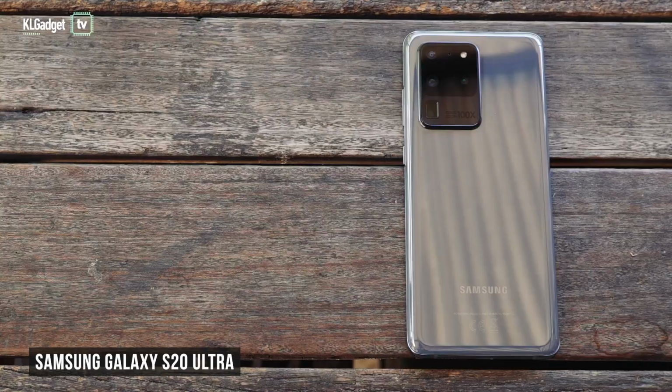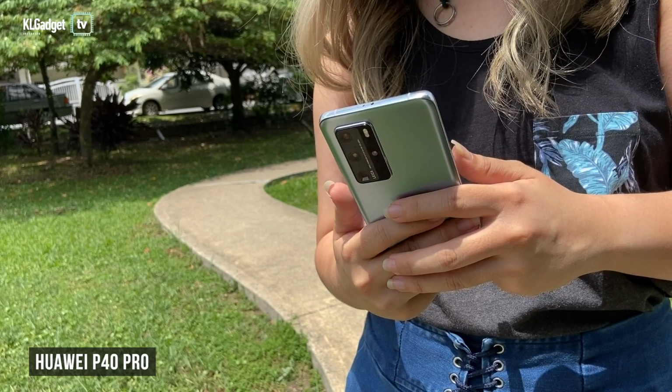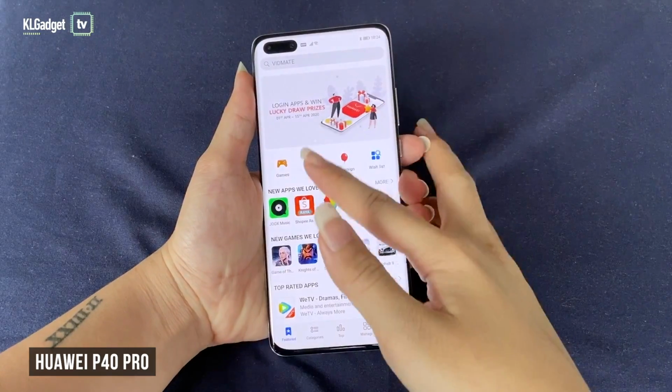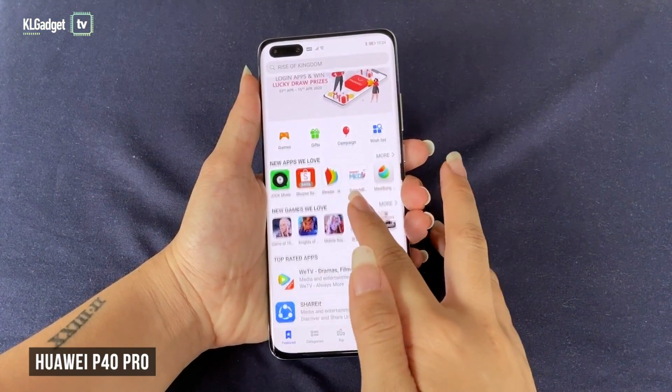And you have to remember that these phones come packed with an Exynos 990 chipset, which has been proven to not perform as well as the Snapdragon 865, both in terms of benchmarks and battery life as well. But the Samsung Galaxy S20 series does offer better cameras and more software features as well. And then there's the Huawei P40 series, which is more affordable overall, and it also has 5G connectivity. But the problem is, you already know this, it doesn't come with Google Apps or Google services.